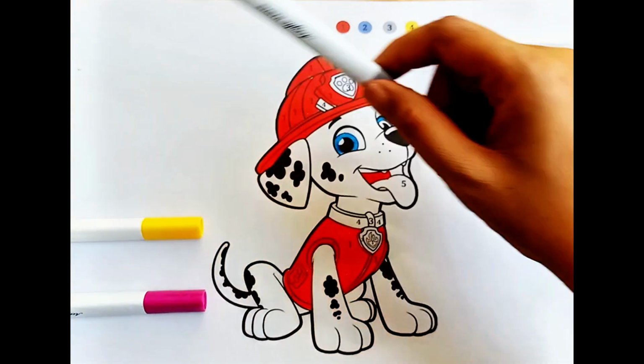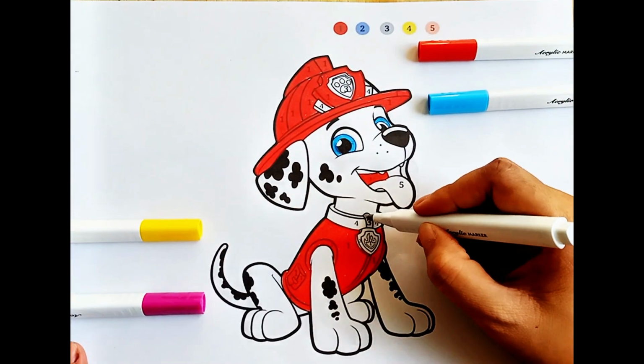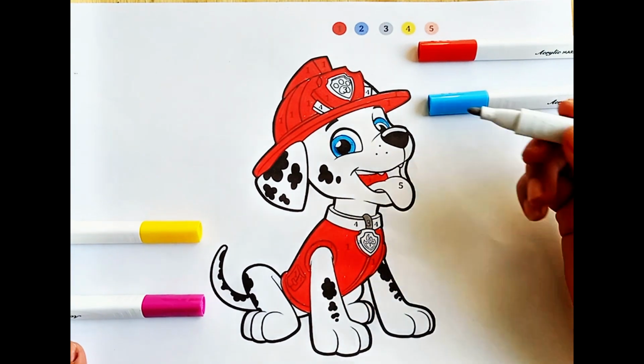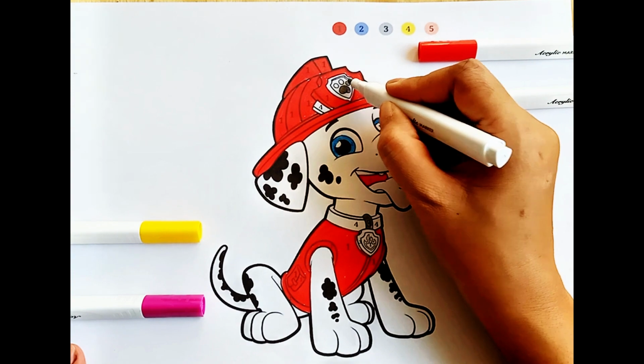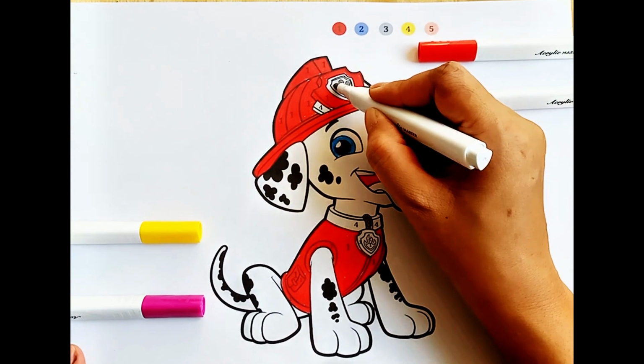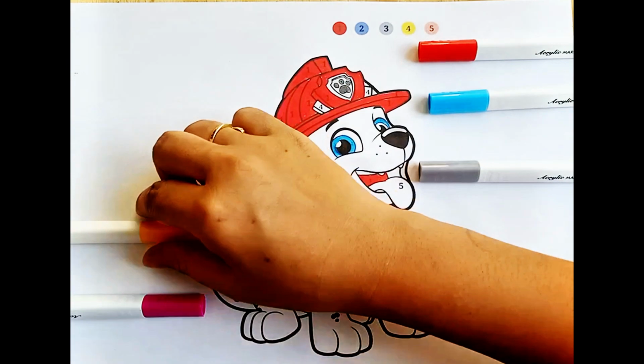Start with number 3. Can you find number 3 for me? Found it. Number 3 is here. Can you find more? It's here. Oh, looks nice. So nice. Where? Can you find more number 3? Now we can change the other color, is number 4.